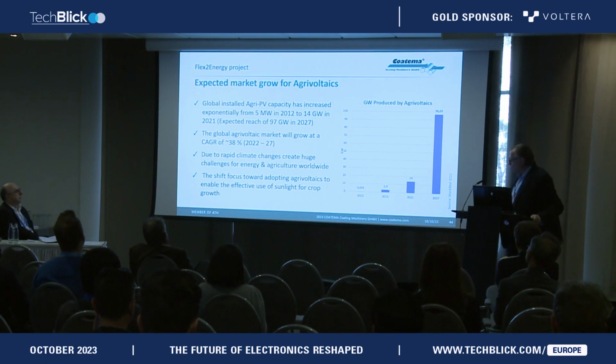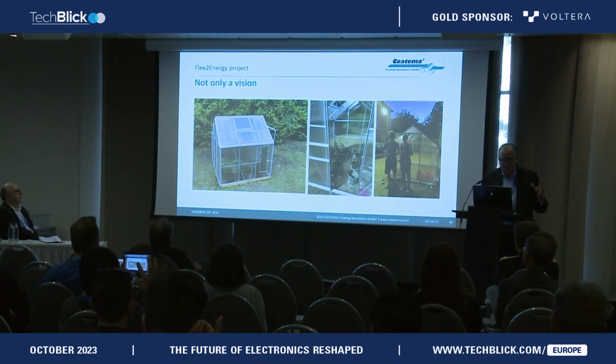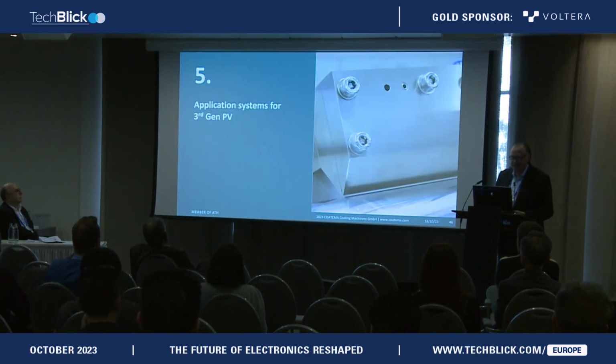And it's not only a vision, I use it in my garden. These modules are in the garden since 1.5 years in German environment. So very hot summers now, but also very wet winter, and they're still fully operational. So you also can do it on small scale. Application systems for third generation PV.